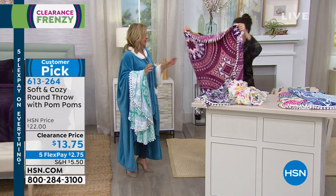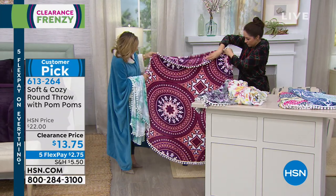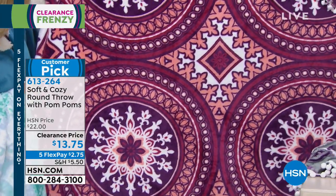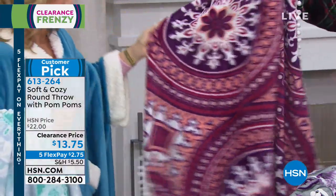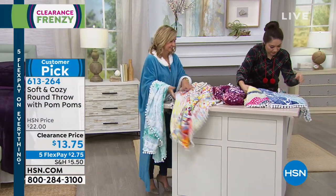Then we have, I think it's called coral and plum multi. So this is another one, a great combination. It's hard to tell the front from the back. There's the front. So the deep plums and lavenders with that mix of coral. Isn't that pretty? Look at all of that design on there. I love it. So another customer pick. Everything we have in this hour for Soft and Cozy, they're all customer picks.